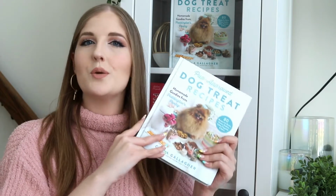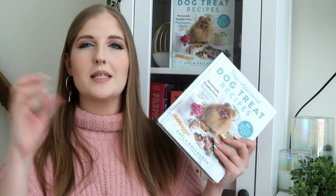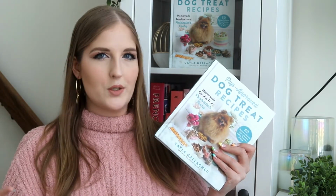This is a treat book, so it's not a substitution for your dog's meals. I know that every dog is different and their nutrition needs are different. I don't want them to eat these exclusively in place of their regular food and then get nutritional deficiencies, if you get what I mean. So these recipes are just for treats, little birthday snacks, or things you can sprinkle on top of their kibble rather than substitute.